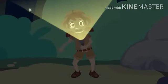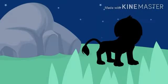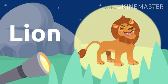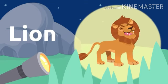I came by searching for them, but it's already nighttime. I'll use my torch to find them. There's a silhouette over there. Which animal would that be? It's a lion! The lion is the king of the jungle.